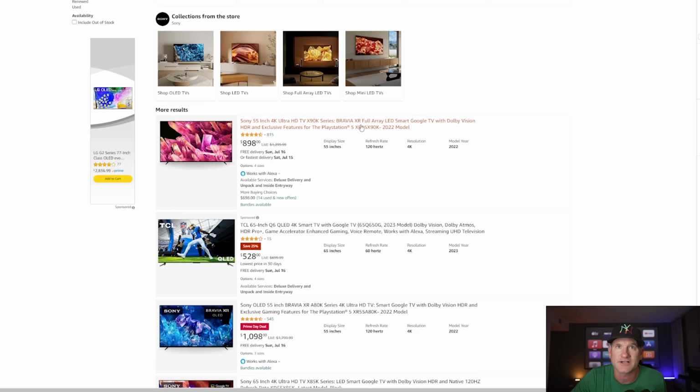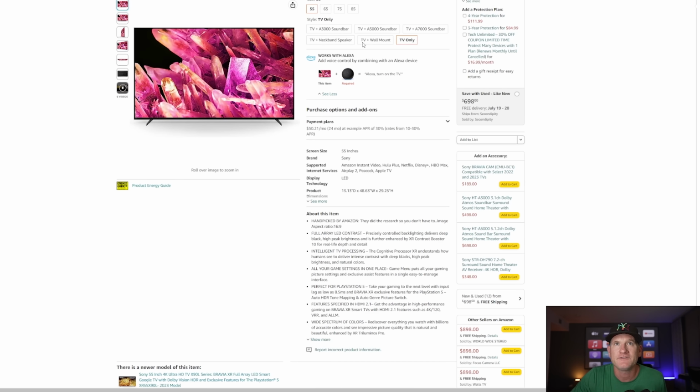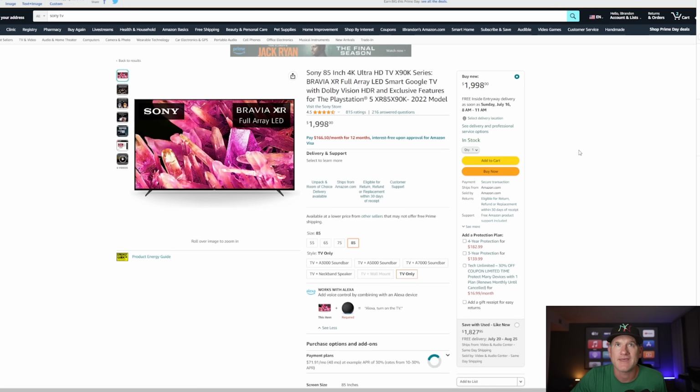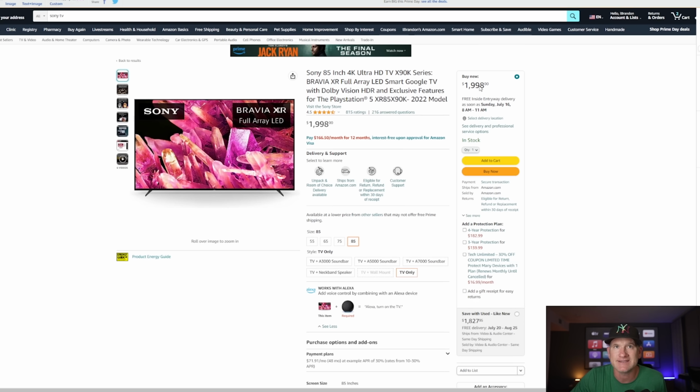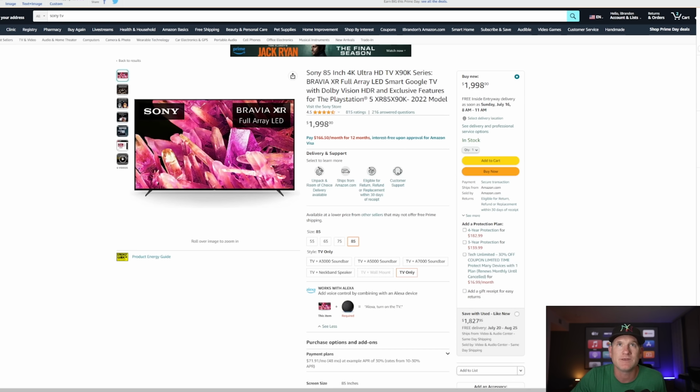So this is $900 for a 55-inch, which is still relatively expensive for a 55-inch. But that 85-inch TV is the one I was talking about. And that is going to be $1,998, a really good TV. A lot of people buy this around Black Friday for watching sports. $2,000, tough to beat. I think most people would like it.